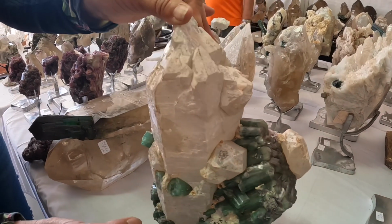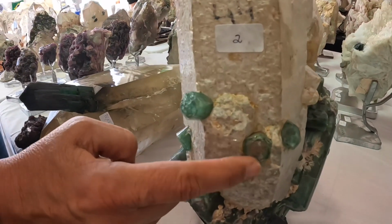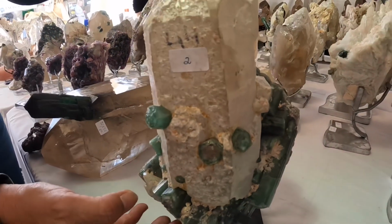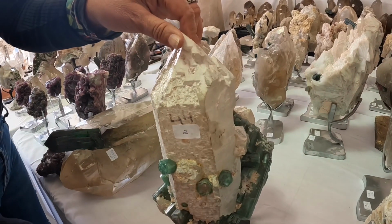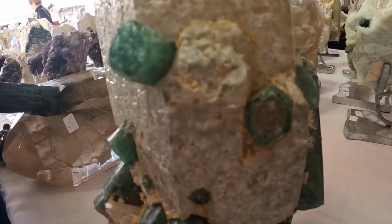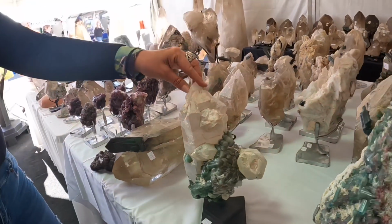Wow. Some watermelons, you can see the watermelon perfect here. See, it is the watermelon tourmaline. That's why they call it watermelon, because it's pink inside and green outside. That's my favorite. Beautiful. Thank you. Thank you.